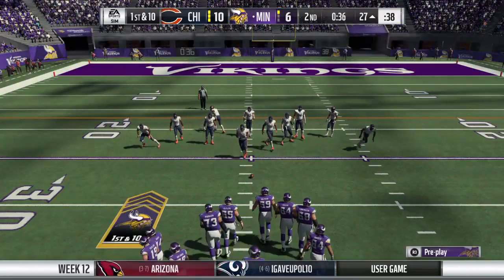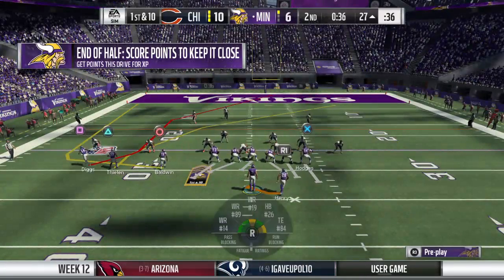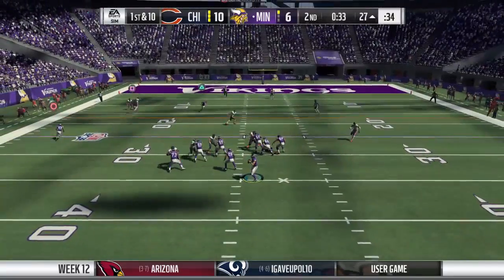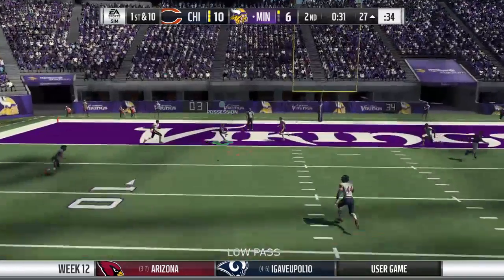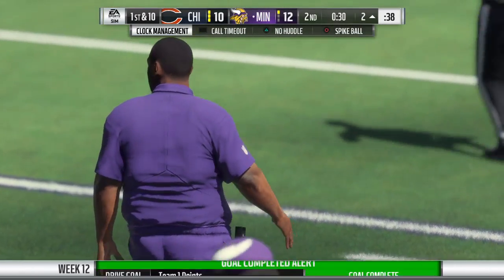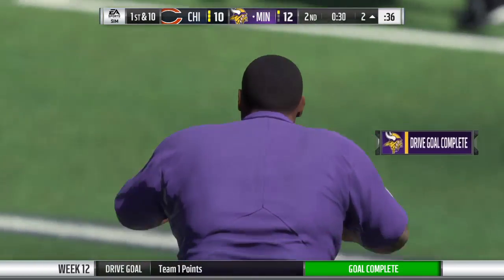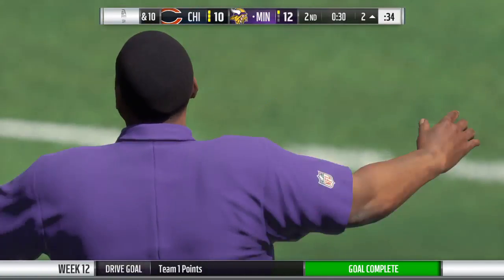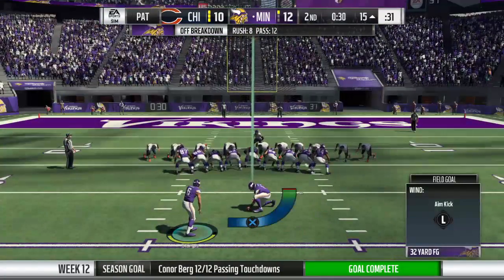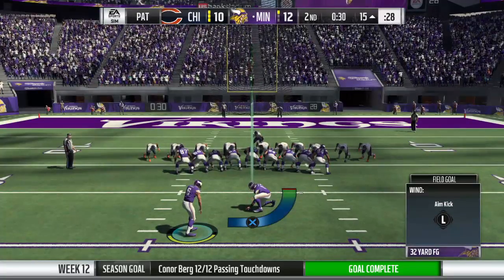Looking to jam the receivers at the line here. Press coverage look defensively. Now a play fake here on first down. And that'll be caught by Diggs for a Minnesota touchdown. Stefon Diggs, his 3rd touchdown now on the year. And the Vikings are able to strike for 6.